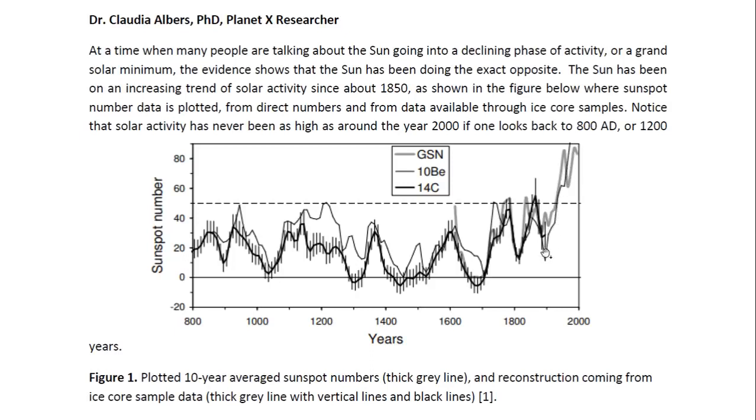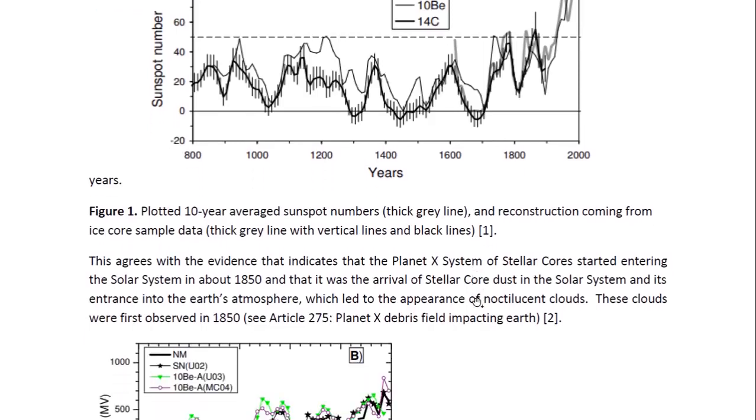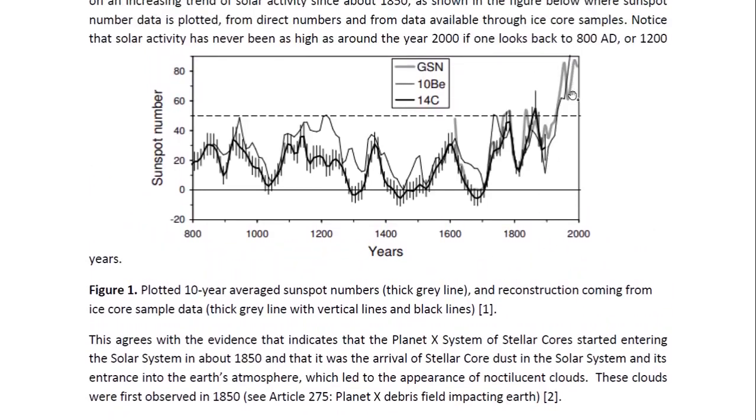And we can see how it has increased since about 1850. This is about 1850 there. It has increased and gotten to an all-time high. And it is higher than anything else we have seen in 1,200 years, as we can see from these curves here. So this goes back to 800 AD. And later we'll see some more that shows that it's even more meaningful than that, that if we go back even further, then we also see that we are at an all-time high of solar activity.